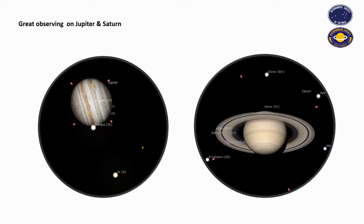It's stuck with me, and I think it always will. Just the beauty of it through a telescope. It's hard to believe it's real.